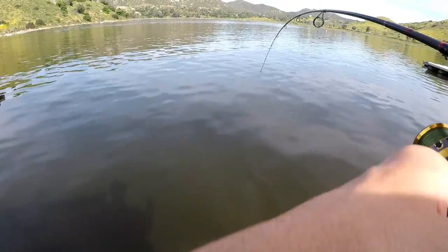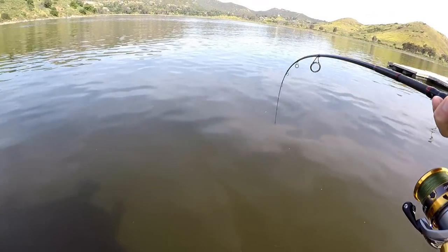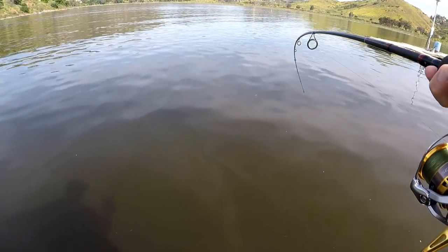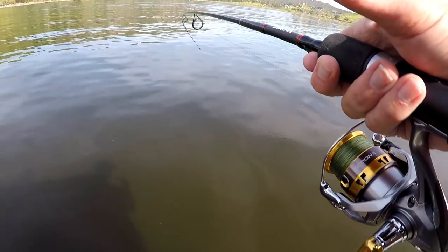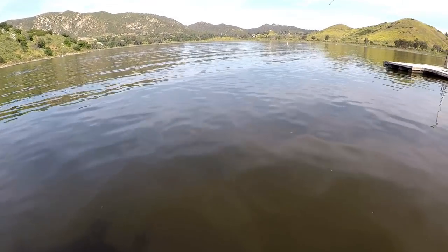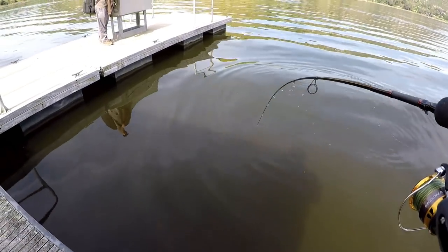This is why I like fighting these things, man. Sheer power. I was just thinking, dude, you just kicked my rod. I did. And then all of a sudden, my line started going out. Get that one too. This is probably another 5-6 pounder or so. Not a real giant, but another one about the same as yours. I love the fight these guys put on, man. It's insane. Just sheer power.